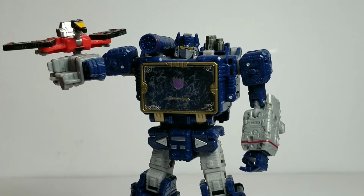Why they do that? Come on, it's War for Cybertron, War for Cybertron Siege. Come on, guys, get your facts straight. But you know, I really do like this figure a lot. Again, this figure is just amazing to look at.